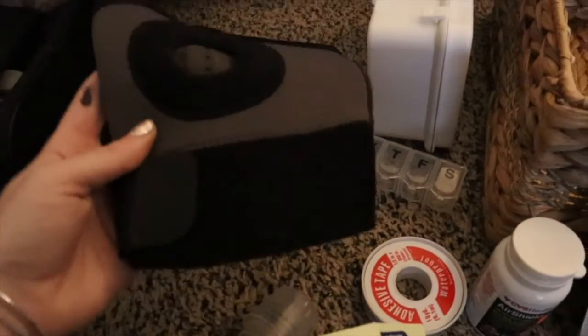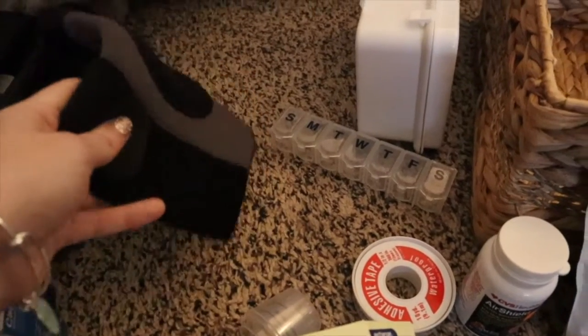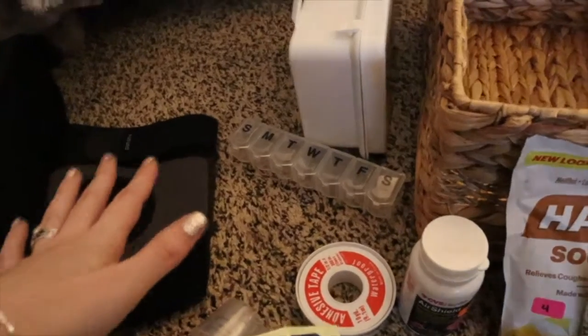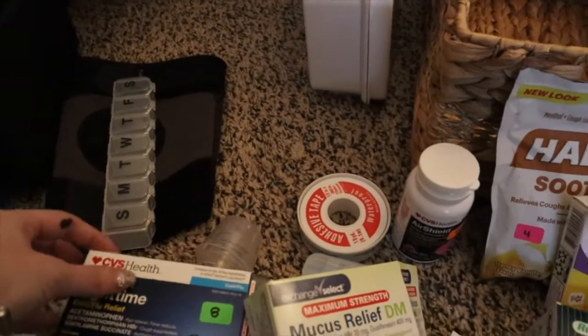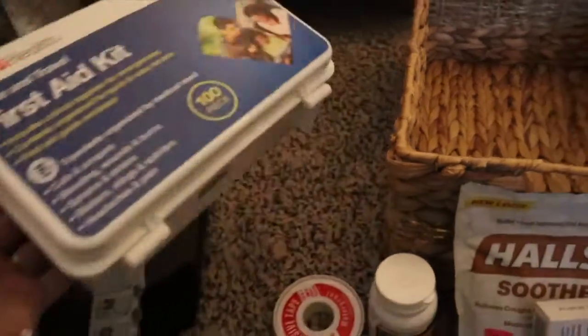And we also have this knee brace. I hurt myself going down stairs before. When I still lived with my mom, I went down the stairs wrong and I sprained my knee. I have that just in case. I have a pill case just in case, because as you guys know, I have chronic migraines, so I am constantly taking medicine. And then, hi Luna, we have the first aid kit.